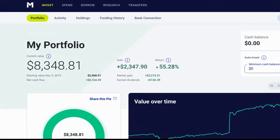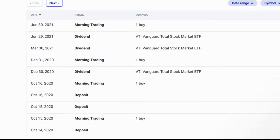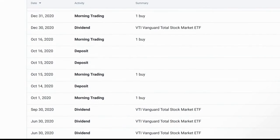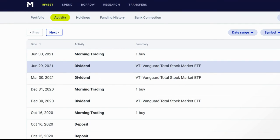We did get a dividend payment, which is why this is up to $132.39 in earned dividends. Let's see if we can actually see that. Yeah, see, we were able to get a dividend payment of 24.64 on June 29th of this year. So we won't be getting another payment as far as dividends go until probably September 30th or September 29th. But as you can see from last year, it was only 13.30 during June or July, and now it's 24.64. So we're just going to keep on adding money to the portfolio.